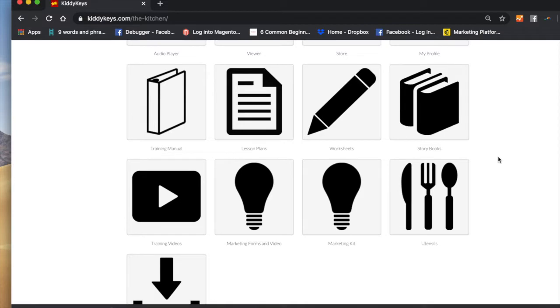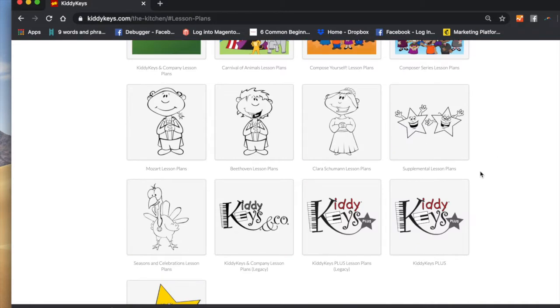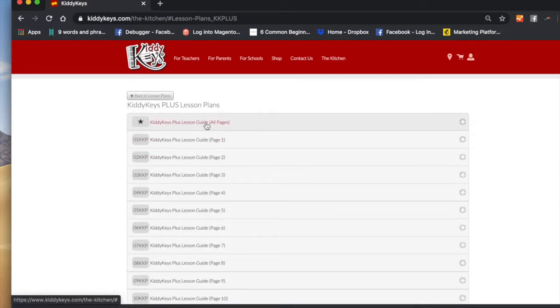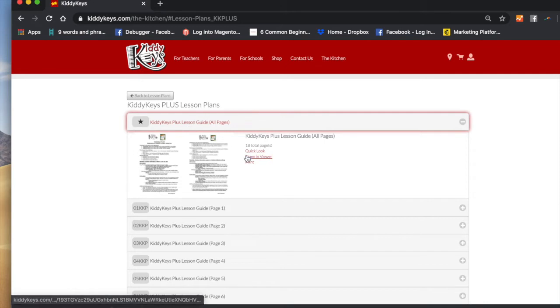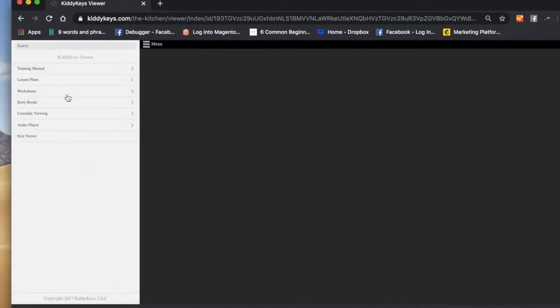So what we want to look at today is lesson plans. And if you have registered for an account, you will see the lesson plans. And then I'm going to click on KiddyKeys Plus. And here they are all listed. And I can either look at all the pages or I can look at them one at a time. So I'm going to start by clicking on all of them, and I'm going to open them in the viewer, which is a nice option for seeing your lesson plans online. But there also was the option there to print them.